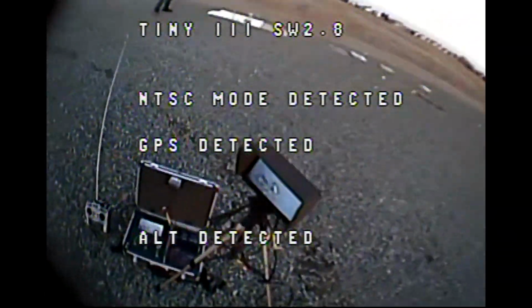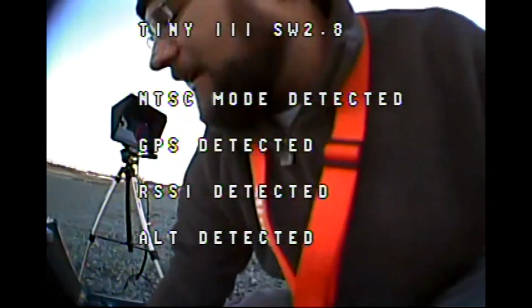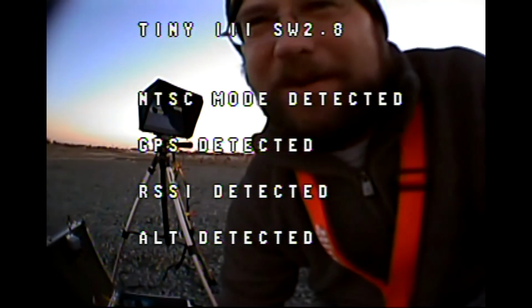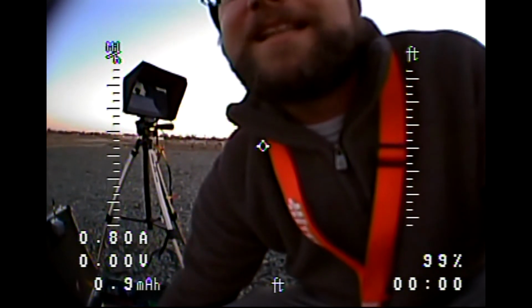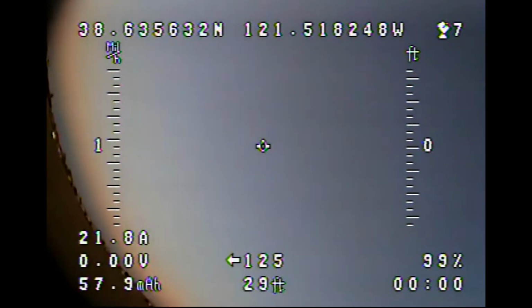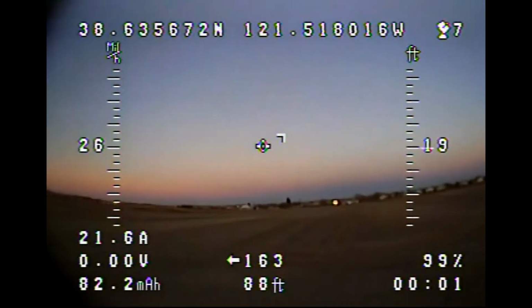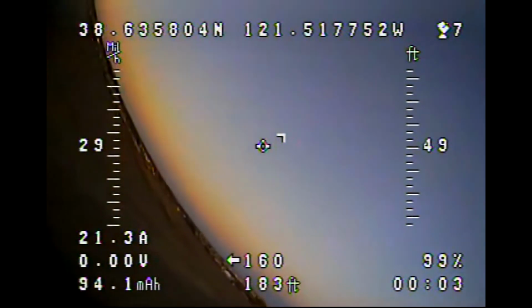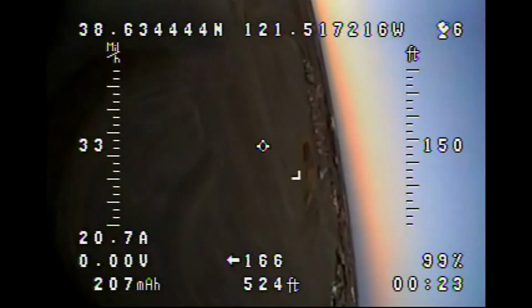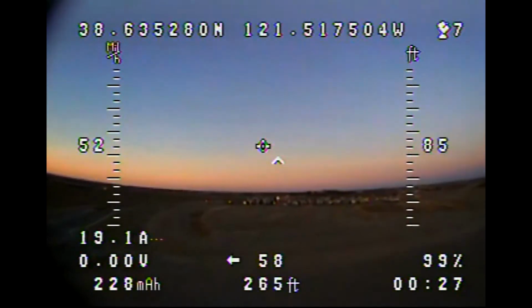Alright, so this is what, the third day trying to fly this thing? I've got a bunch of lead glued on to the front of it this time. My first two times, dude, it was so tail heavy, I couldn't fly it. Still tail heavy? No. I think it's working pretty dang good.